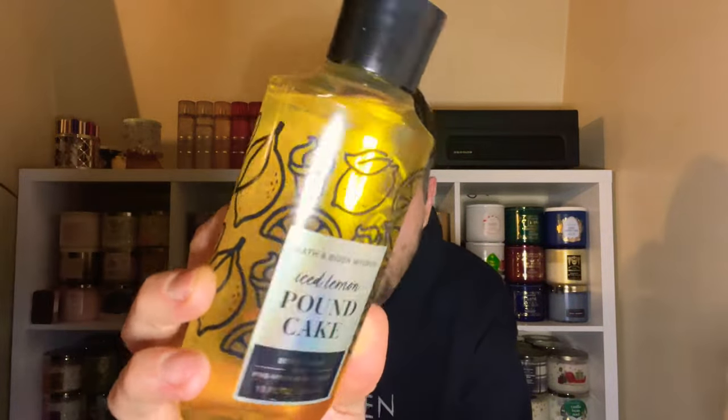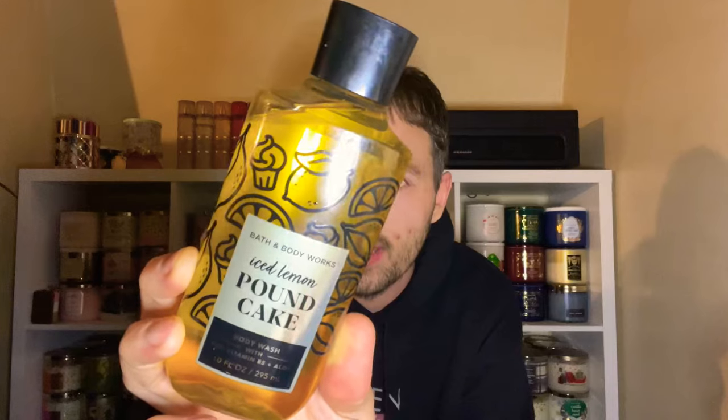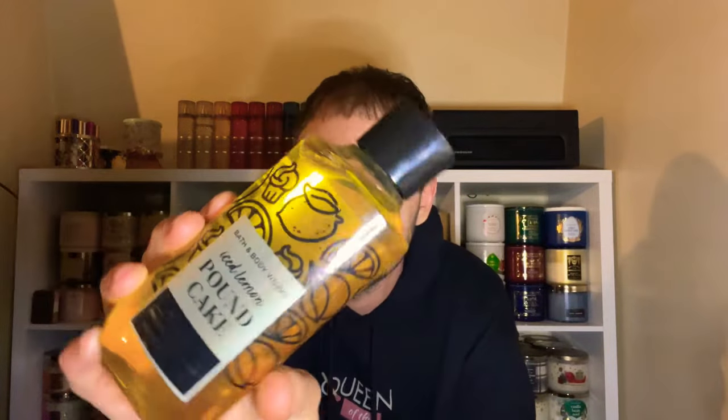I just absolutely am falling in love with this packaging. I just cannot get enough of it. So sugary glazed icing, pure lemon zest, and fluffy pound cake. I'm distracted by the yellow gel. It's just absolutely so cool. So let's go ahead and smell this body wash. I haven't smelled this yet.